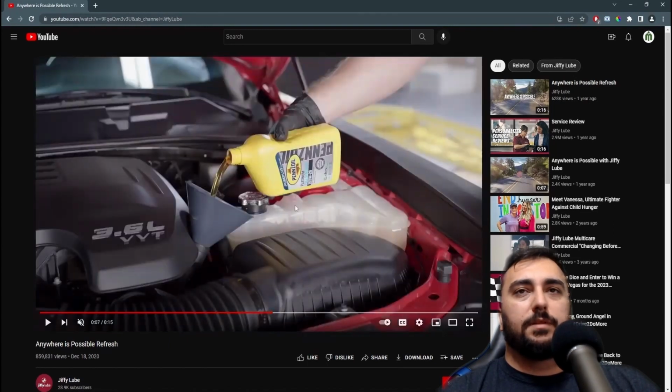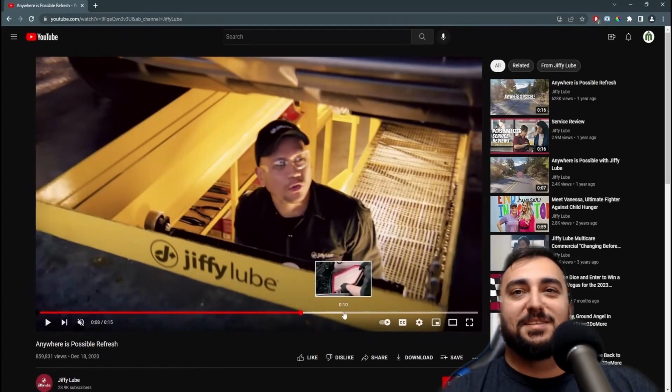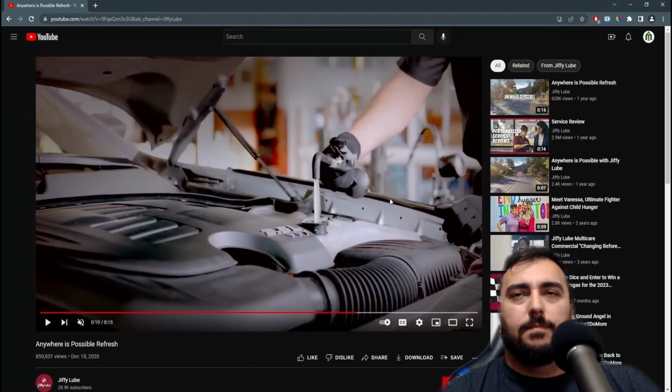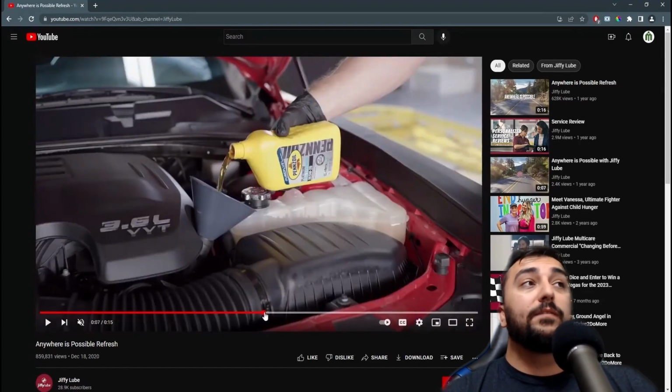But let's go through this a little bit. So you pull up the Jiffy Lube. Yeah, they're changing oil. They have a mechanic working under a car. Some logo placement. Changing a filter. Okay, so it looks like they go back to it. And then this is just another, I honestly have no idea what this is. Yeah, so this is just reinforcing the message of we fix the car.